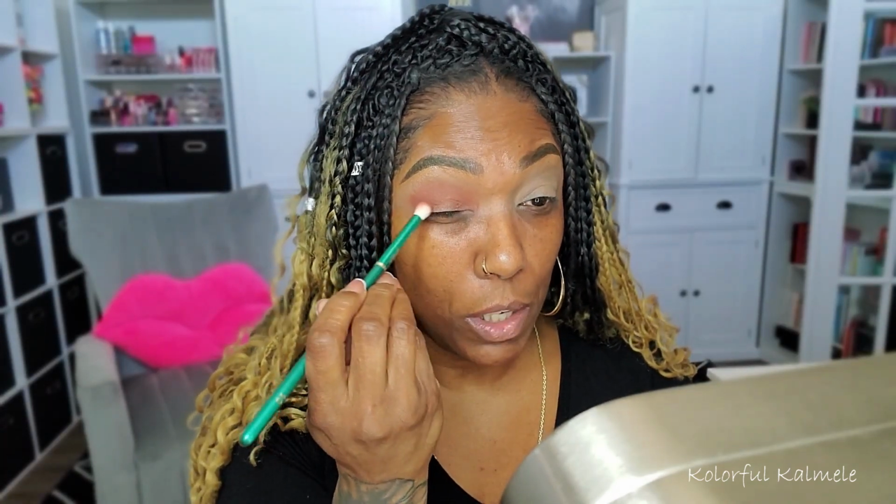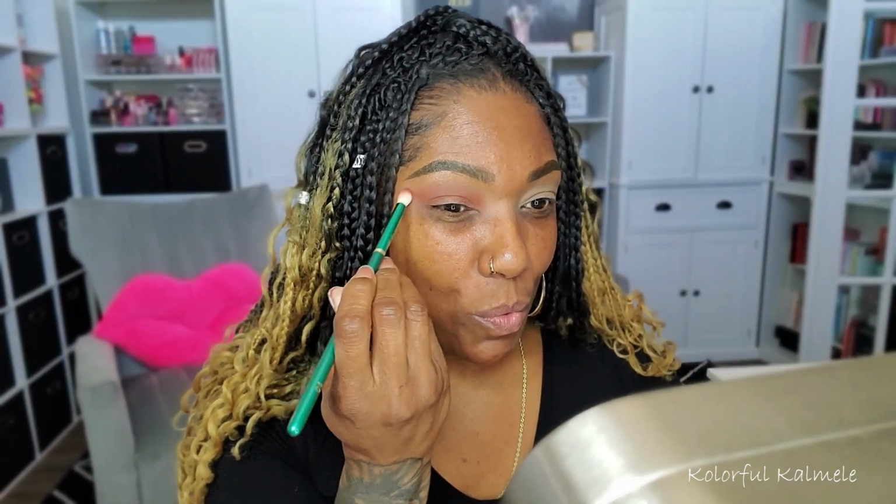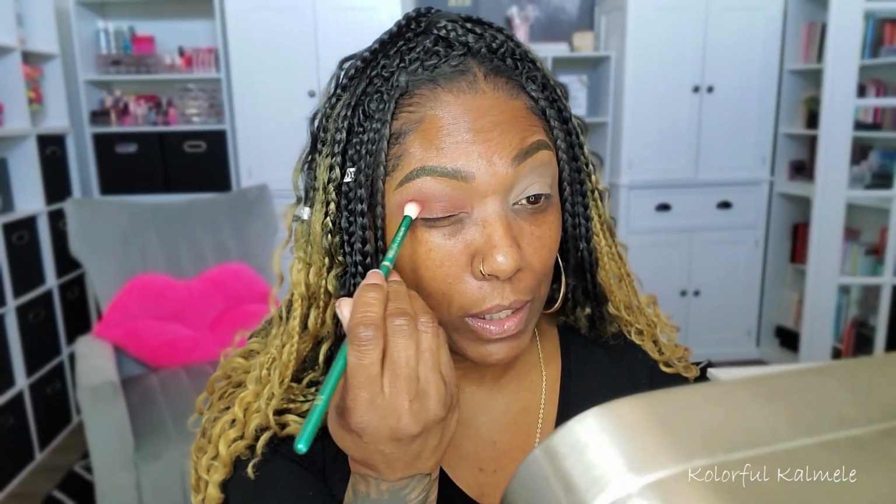Warm, earthy looks are looks I don't often do. I mean, I love how they look when I see them on other people or just watching other people do them. So I don't know why I don't do them more often, but maybe because I'm so into color that it just doesn't appeal to me. But I love the way they look. I really, really do. A nice, warm, chocolatey eye look is so pretty to me.